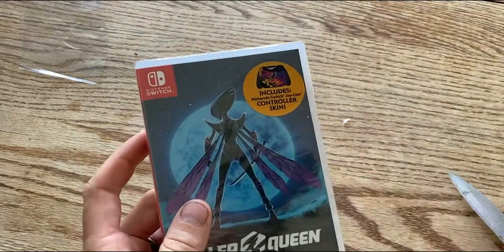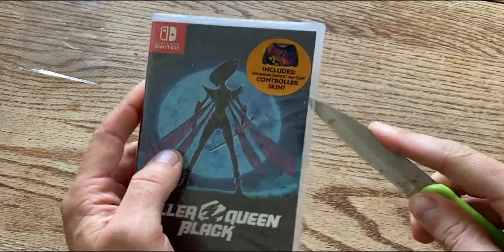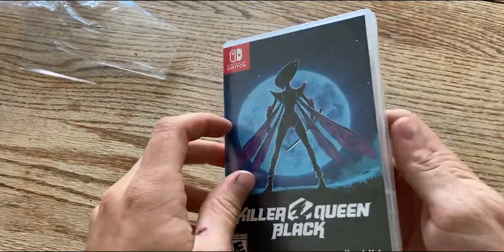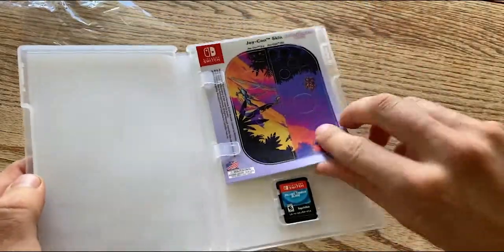It looks like it comes with a Nintendo Switch Joy-Con controller skin. I probably won't be putting that on, but extra goodies are always a cool thing. And just like Grip, it was only $10, so I figured why not, might as well pick it up. I know it gets a lot cheaper on the Nintendo eShop, like $1.